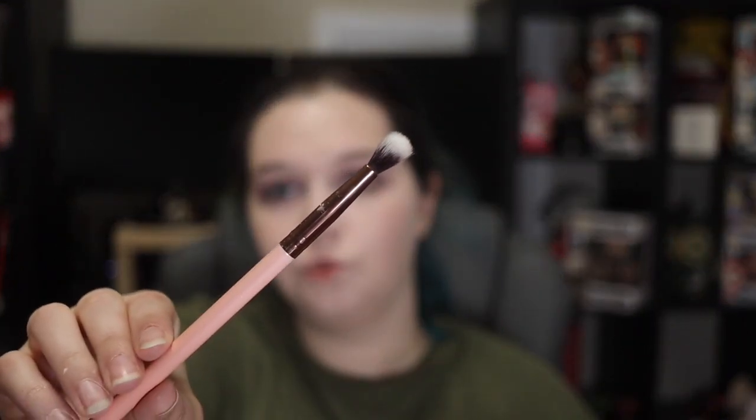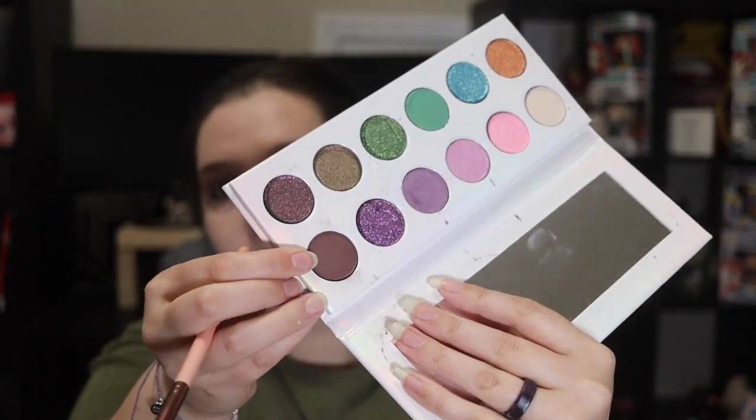So I'm going to take a clean brush. I'm going to take this Luxie 211 small tapered blending brush. There it goes. And I'm going to use the brown shade, this one right here. It is named Wormtail. It is also vegan and lip safe. And I'm going to just put it in the outer V just to add some depth and to warm it up some.